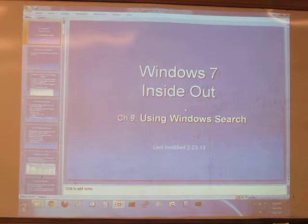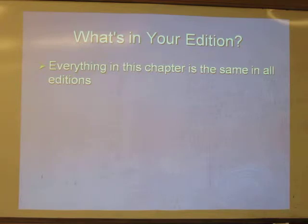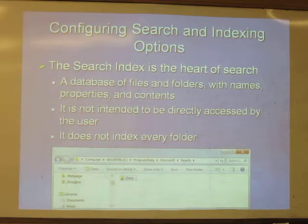Okay, shift enter. Good. Okay. All right. So search is now all through Windows, and it's the same in all editions. This is certainly very nice, nicer than having to memorize long paths of how to find everything.